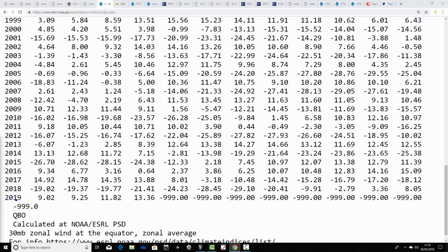Let's get rid of those lines. That's 2019 just there, and you see we've got these positive numbers, +9, +9, +11, and the very latest for April 2019 comes out at 13.36. So during April, we saw a further strengthening of the westerly QBO. And this is going to carry on strengthening probably for the next 2 or 3 months, I would have thought, taking us into the summer with a strengthening westerly QBO. Late summer into the autumn, these months just here, will probably start to show a bit of a weakening of the westerly QBO.